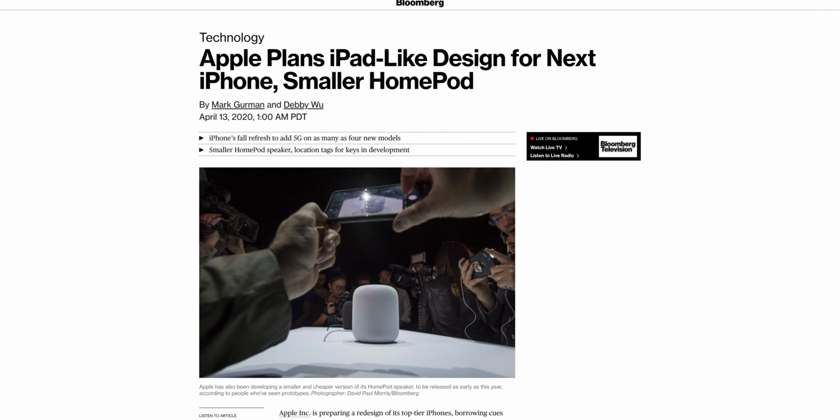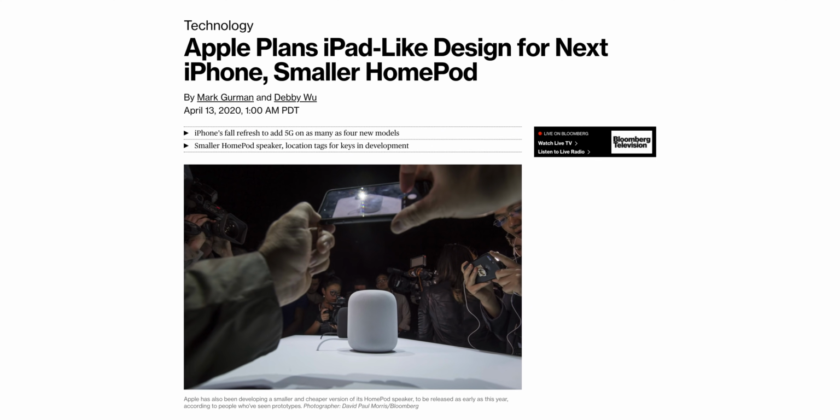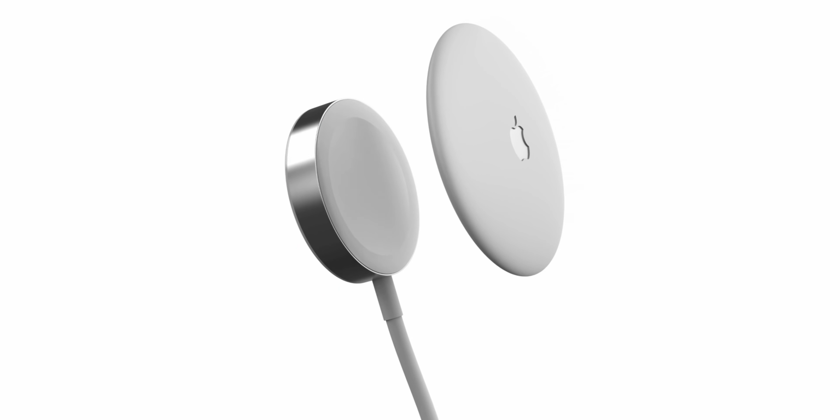Now, there's been a huge report by Mark Gurman detailing the iPhone 12 lineup and a number of other products coming this year. Let's start with AirTags. So he describes the design as puck-shaped. A puck shape would nicely house the CR2032 battery nestled inside. And by the way, these will be wirelessly rechargeable.